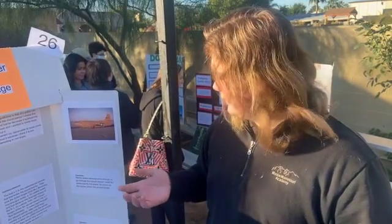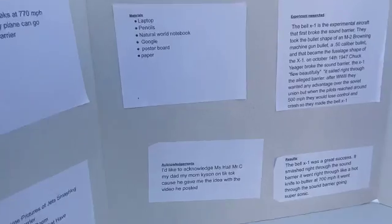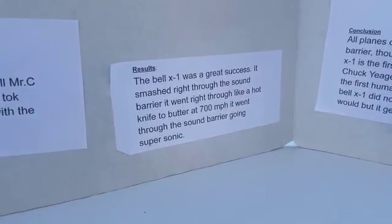So what they did is a little bolt thing that they used to control the plane with the pilot things up here, they changed that and made it a faster reaction time. And with that, at the last second, he turned it a quarter of an inch, I think, and then burst through the sound barrier. And that was the first ever time that they had broke the sound barrier. So the Bell X1, amazing success. It smashed right through the sound barrier like a hot knife through butter.